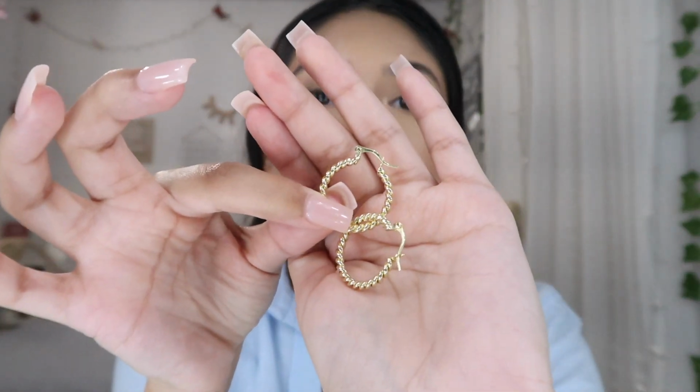I saw these and they look so stunning. Very different from just wearing solid earrings. You want to have some texture and some style with your earrings. So I thought these were super cute, and they're just little twisted rope, and I thought that was unique. The clasps are very easy to go in and out, so it's nothing hard, and they're not gonna break or anything. These are so lightweight. Honestly, I don't feel like I'm wearing any earrings right now, but this is what they look like.